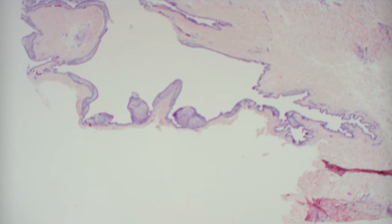It doesn't have quite the cuticular lining as well, but it can look sort of similar to it sometimes. Sometimes you only get the sebaceous lobules, you get the little small vellus hairs in the center of the cyst in that case. So here's an example of a couple of these.